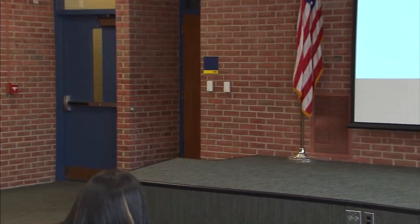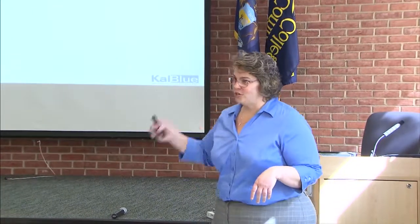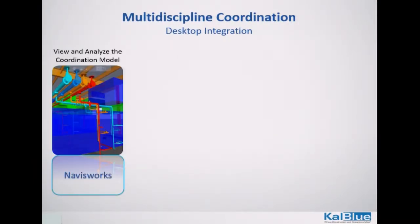All right, so coordination. Coordination is always a big thing, right? If things aren't coordinated, you've got a pipe going through a duct, which is never good. So coordination, and this is specifically desktop integration. So this isn't using iPads and all that kind of stuff. This is in office. So viewing, analyzing, and coordinating your model. It's using Navisworks software. So this is where you're going to bring all those Revit models or MicroStation. I've been on MicroStation. Yeah, that's about all I'm going to say on that one.